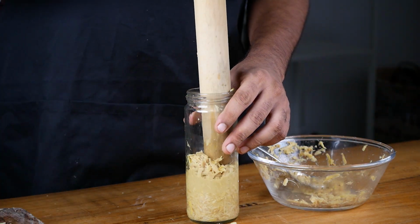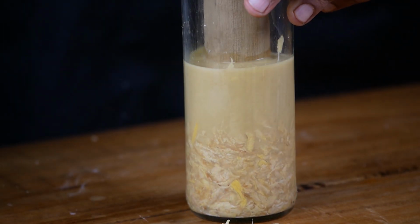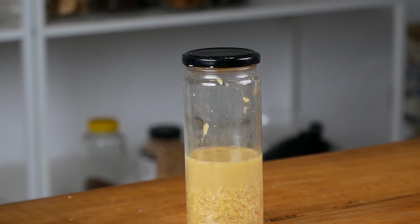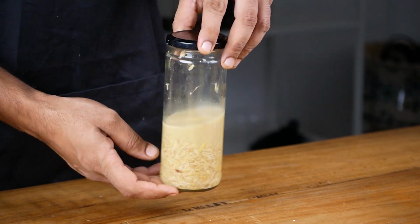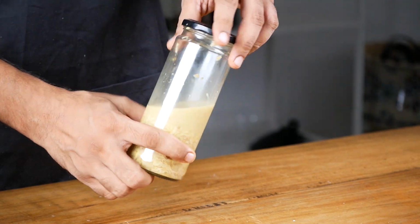Keep this bottle outside for up to 3 days if you are staying in a warm country and up to a week if the temperatures are low where you're staying. Once again, you will need to remember to burp these jars once a day. Place the jar in a happy place, the refrigerator, to slow down the fermentation.